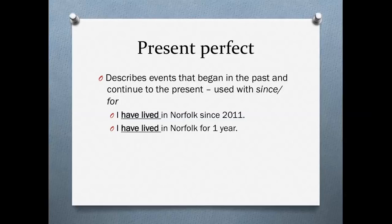Now, what's the difference between since and for? Since we use with a specific time, like 2011, or yesterday, or 1 month ago, or at 2 p.m. For, on the other hand, we use with a length of time, like for 1 year, for 2 months, for 3 days, any length of time.